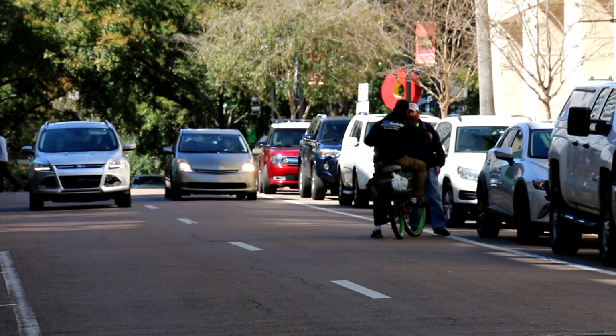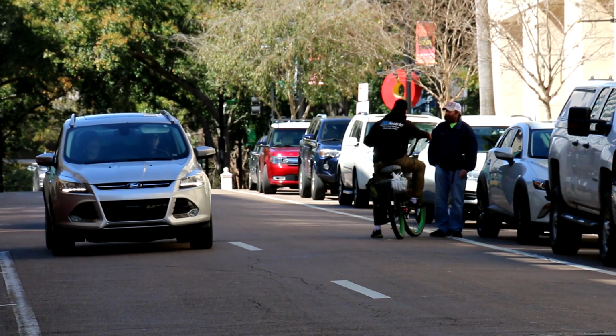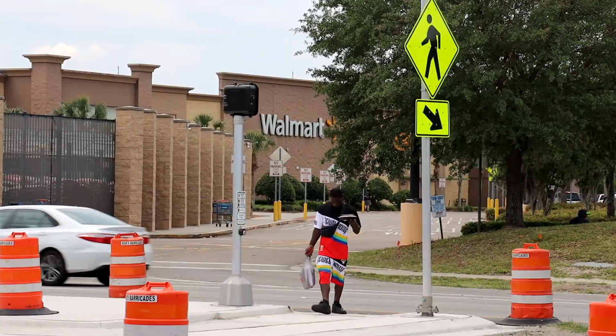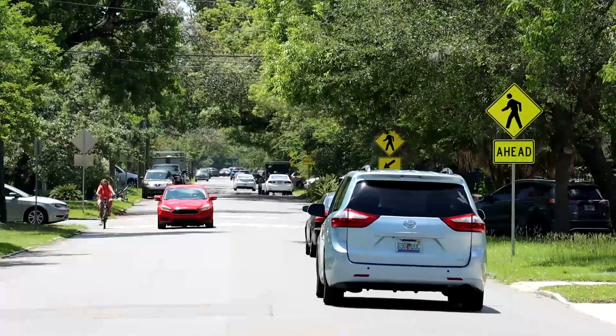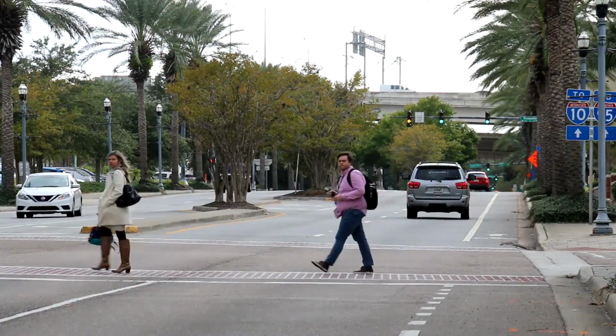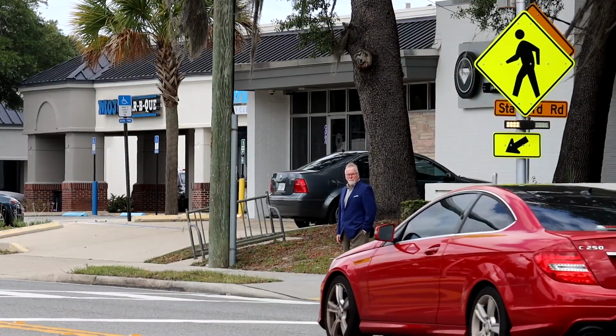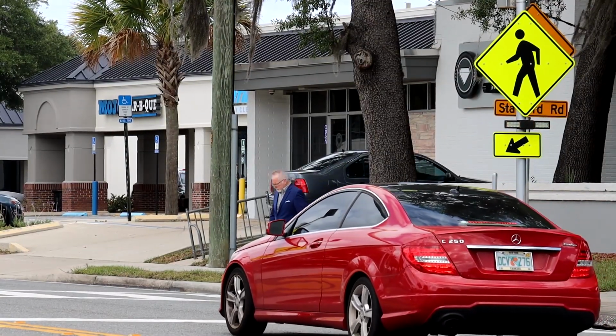The reaction time for a driver is 1.6 seconds. It takes 1.6 seconds for the driver to realize there's a danger and to make a decision to take action. Obviously, the faster the vehicle is going, the braking distance is greater. A perfect example is this mid-block crosswalk here on University Boulevard. If a pedestrian is crossing, vehicles are forced to stop before they reach those faster speeds that are more likely to kill.